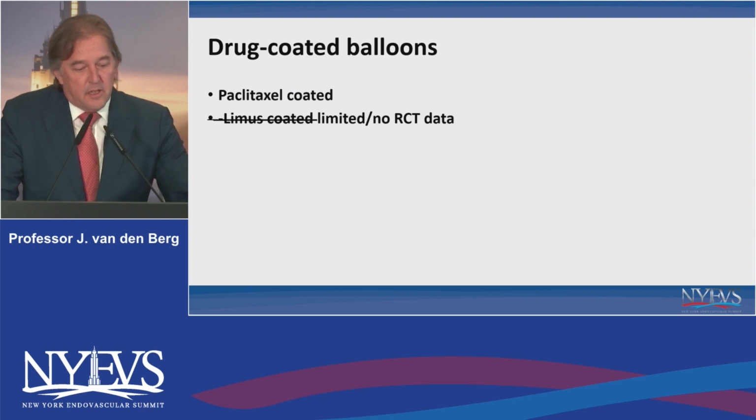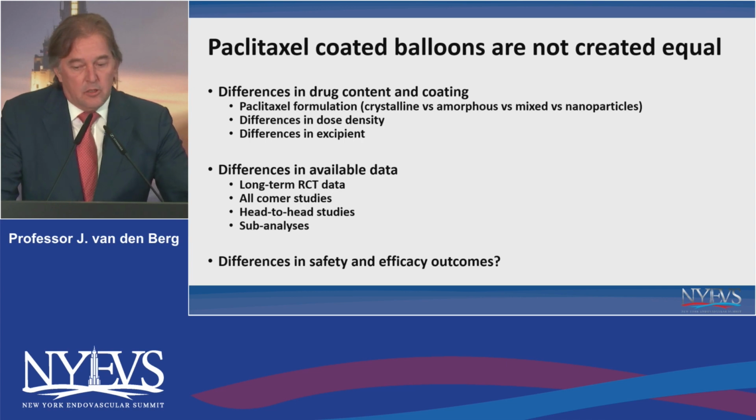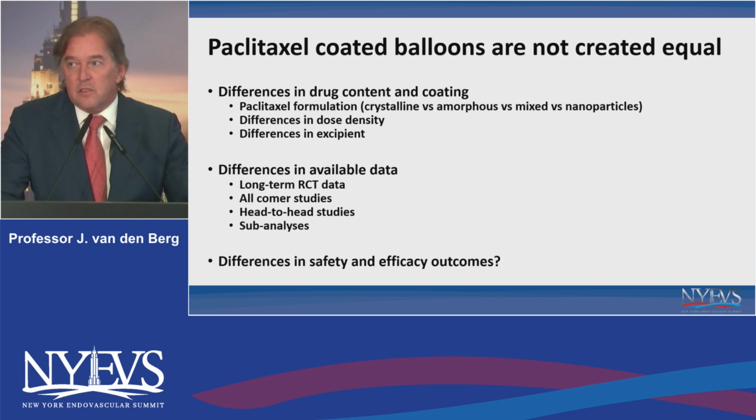Now back to the question again, because there's limited or no randomized controlled data, I will focus now on what is available in the US, the paclitaxel-coated balloons. And also these are not created equal. There are differences in drug content and coating. The paclitaxel formulation is different, crystalline versus amorphous versus mixed or even nanoparticles. There are differences in drug concentration. The excipient, the carrier, the matrix of the drug is different in most of the balloons. And then there are differences in available data: long-term RCT data, all-comer studies, head-to-head studies, and sub-analyses.